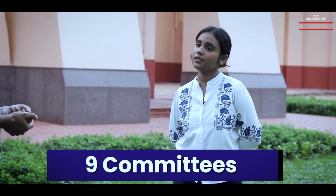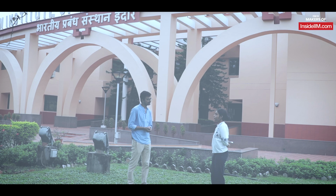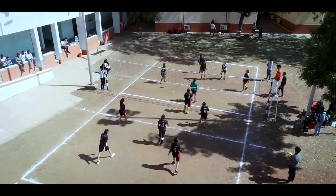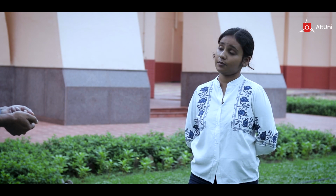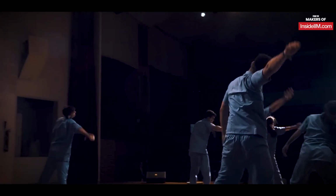And how is that balance that you guys have between the academic work and the committee work that you do? Okay, so we have around 9 committees, 11 clubs, which are your activity clubs, and then we have a number of interest groups. So in committees, we have your preparation committee, alumni committee. I'm a part of the alumni committee. There's the sports committee, media and PR committee. And in interest groups, we have a number of quiz clubs. We have the debating society, which I'm a part of again. And we have your dance club and music as well.